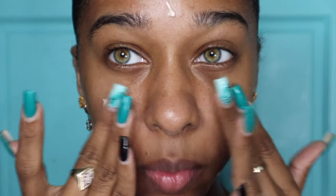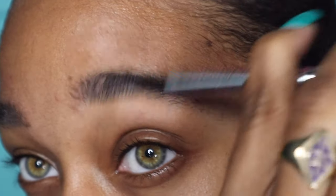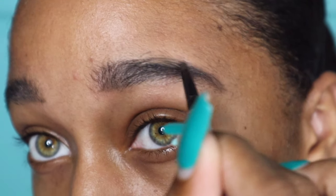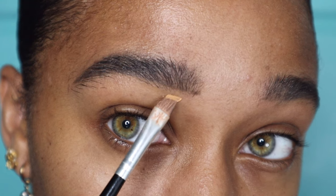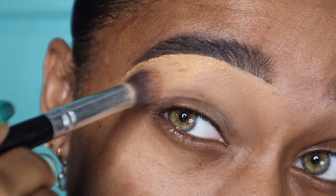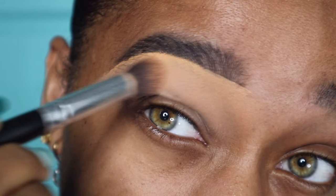So as usual, we start off with primer because as the beauty gurus say, not to prime is a crime. So I start off with my Fenty primer. Then I use my precisely my brow pencil and I just fill in whatever shape I'm going with right now. Then I use my Fenty Beauty concealer and I create a flat base for my makeup look.